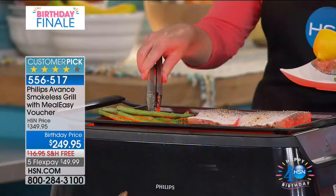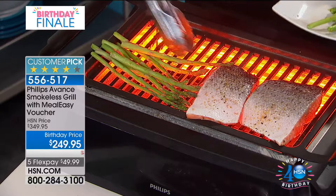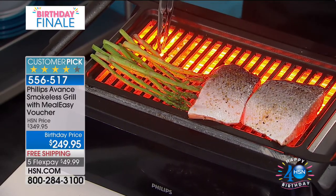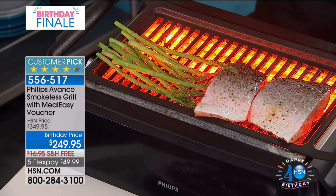And look at asparagus. This is where Philips makes me so happy. They think about everything that doesn't work with traditional grilling and solve the problem. Asparagus does not work on most outdoor grills. No, absolutely not, because the space of the grate is too far apart.